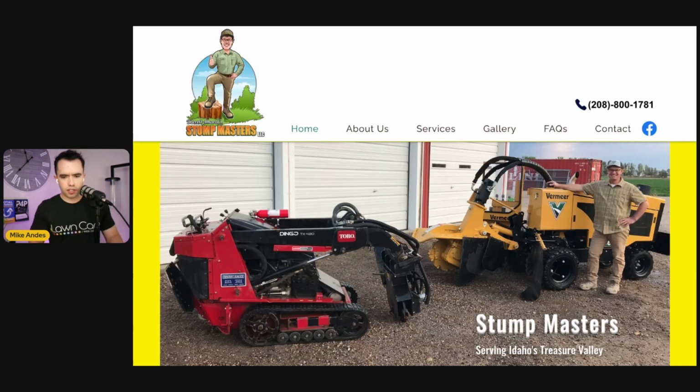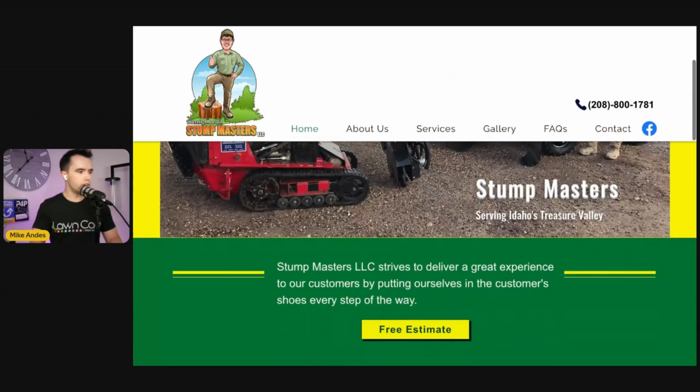Okay, so first thing I'd be looking at on this site is, I don't know if you have an SSL. I would talk to whoever does your web design to make sure this site is secure. This is going to hurt your Google ranking a little bit. It looks like you don't have an SSL.